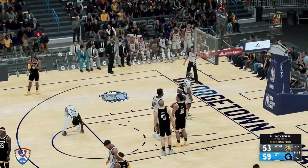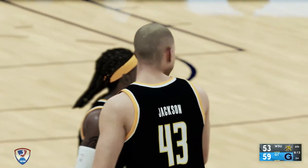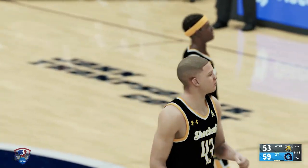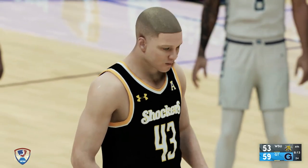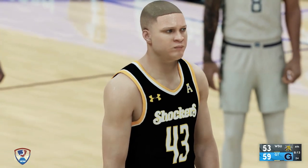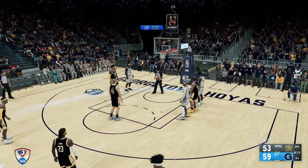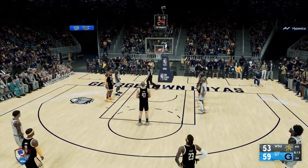Oh, good pass by Harris over to Jackson. He draws a foul. B.J. Jackson, Junior, line for the away team. And this is a great time to stop the game. Get some breathers going, while Wichita State tries to figure out how they can get their hands back on the speed. 59-53, 8:13 to go in this game.